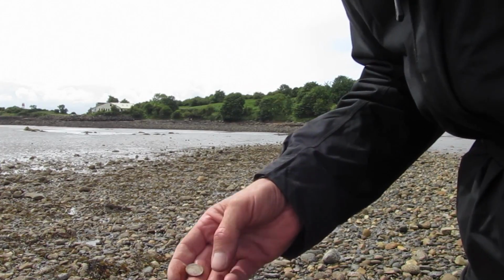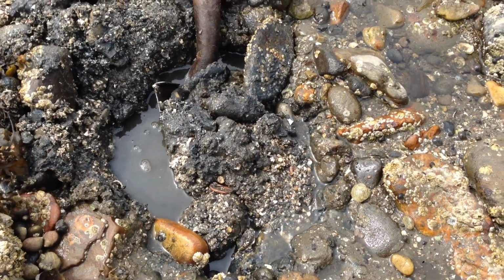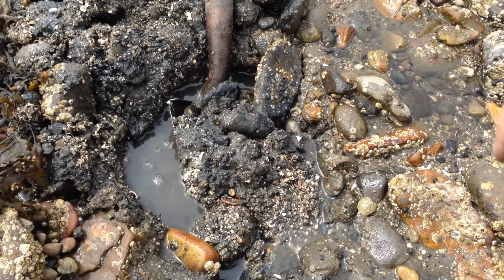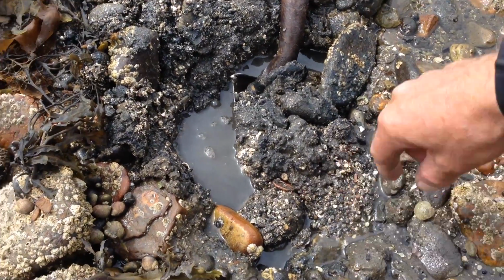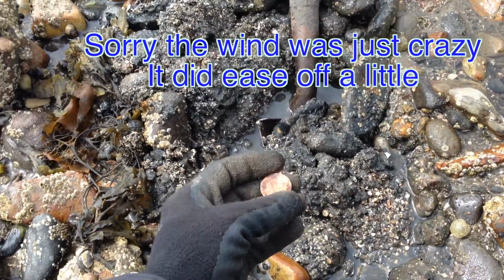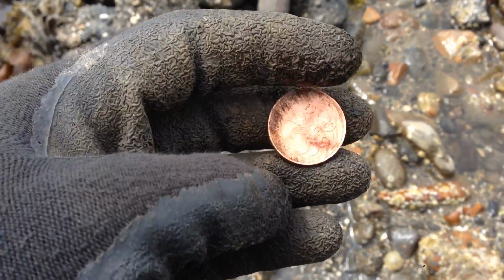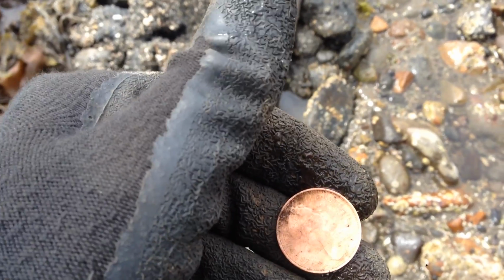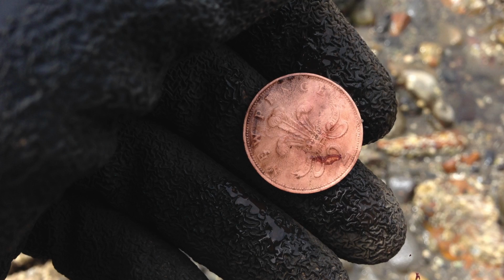There we go, first hit of the day. It's a little 5p. This was a very scratchy signal at 60-65. I wasn't going to dig it, but as you can see, it's popped up a little coin. 2p, I think, yeah. It's a 2p. That's okay, that'll do. We're only at 10 minutes, we've got a 5p and a 2p, so can only be pleased with that. So we'll carry on and see what else we can find.